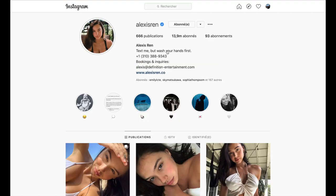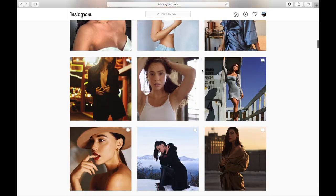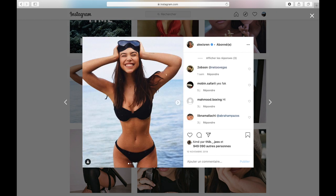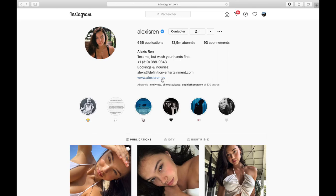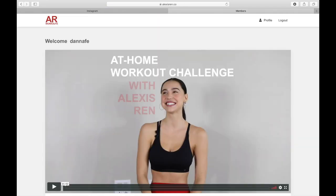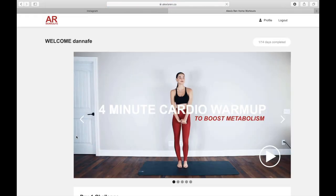Alexis Ren. Many of us have been wanting her life and our body since summer 2015. She has this hourglass figure with a tiny waist, and if like me you've ever wondered how it is even possible? Well, she just launched a $44 workout program, so I decided to test it out and see if in 30 days my body will look like hers.